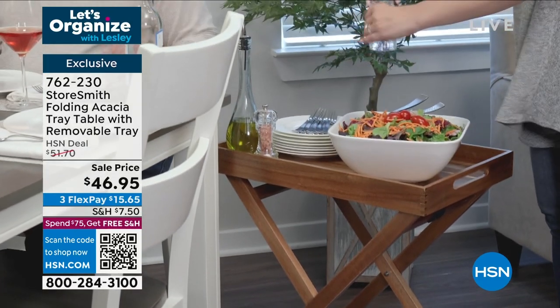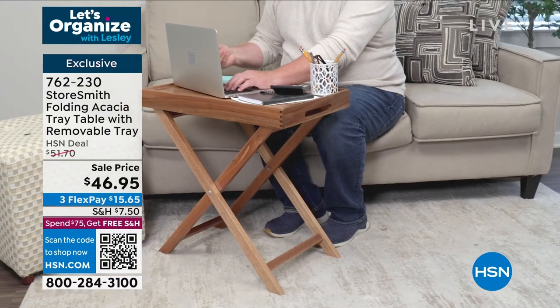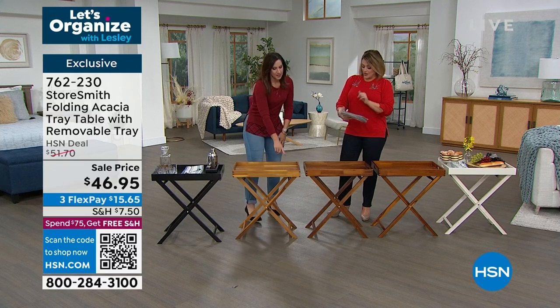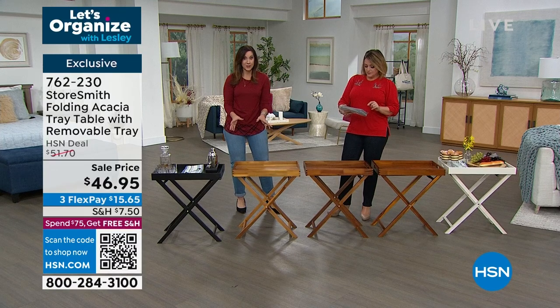It's absolutely stunning. This is 762-230. That tray, by the way, I believe it's 23 by 15 by 25. Right. 25 when it's up on the tray. That's right. But this is going to be a 23 by 15 oversized tray. I mean, you can fit a lot on here for breakfast in bed.